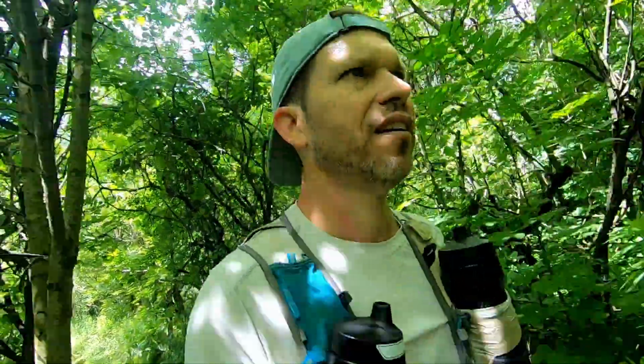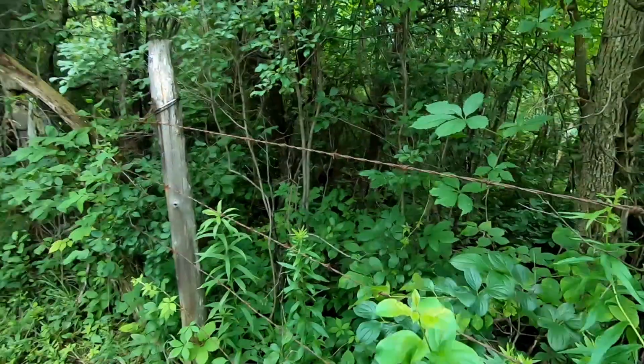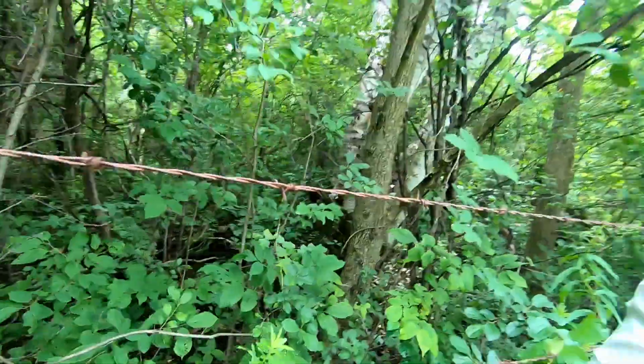Mosquitoes are bad today. Running is fine, but it seems like they all know when and where I want to stop to pee, and they ambush me. Number 2 is out of the question. I remember this. Barbed wire. Last time I passed through here, I caught my sleeve on the barbed wire and put a hole in my favorite shirt.